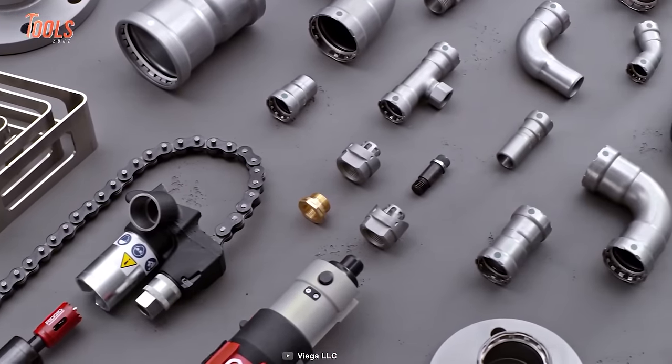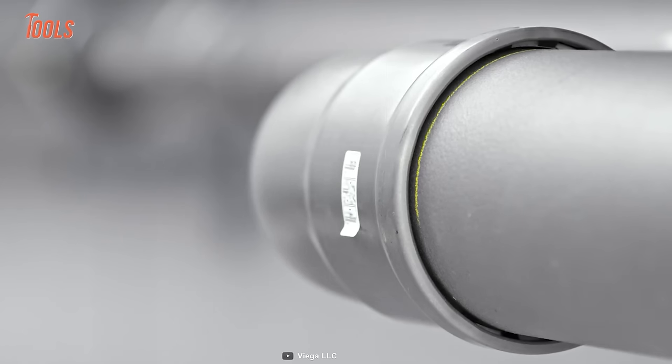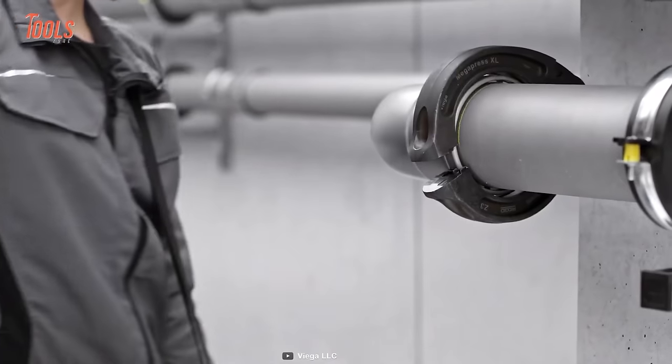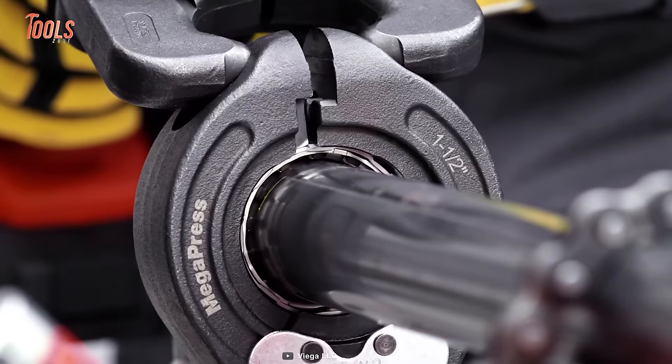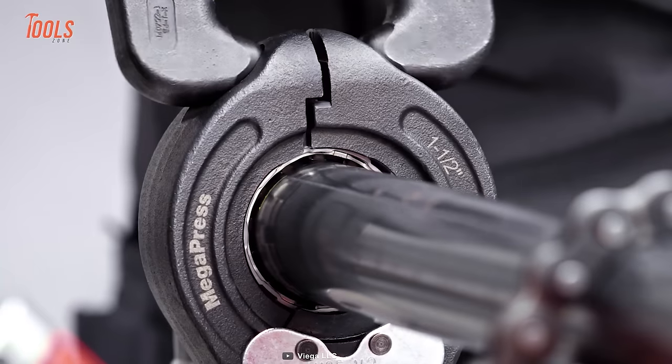Want to know the coolest part? This tool comes with the Smart Connect technology that easily identifies unpressed connections and gets them installed in just 16 seconds. Lastly, it comes with excellent ergonomics and low weight, so you can carry it easily and fire whenever you want.